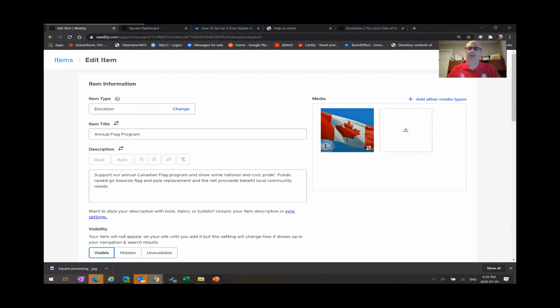And then we added an image and a Lions logo, and you can just drop it in there. So it becomes, much like if we were selling t-shirts, a picture of the t-shirt and the size and all that stuff.